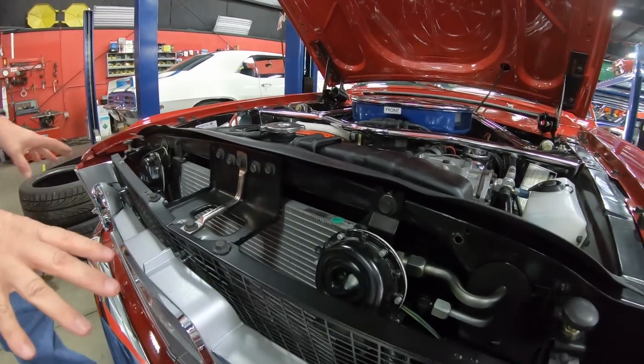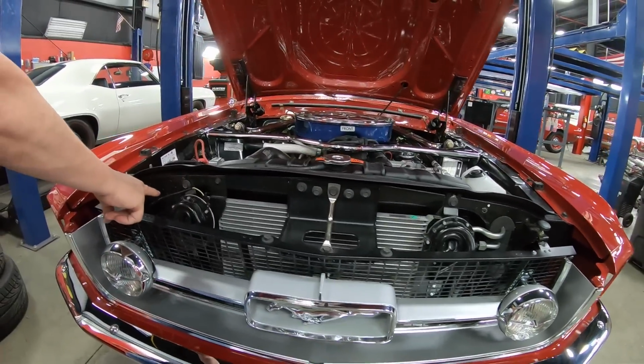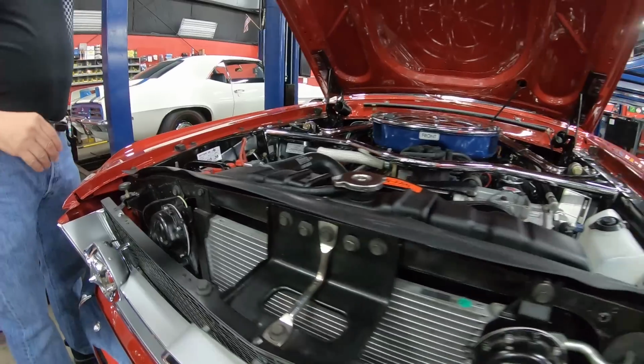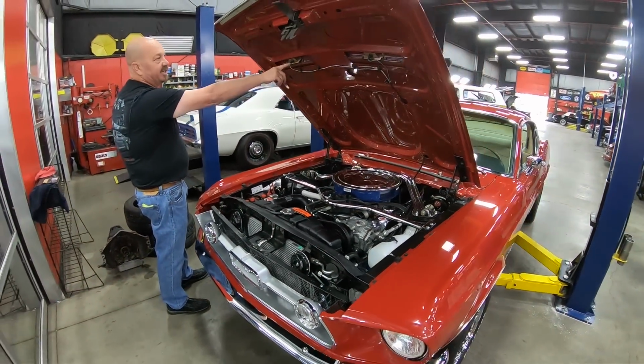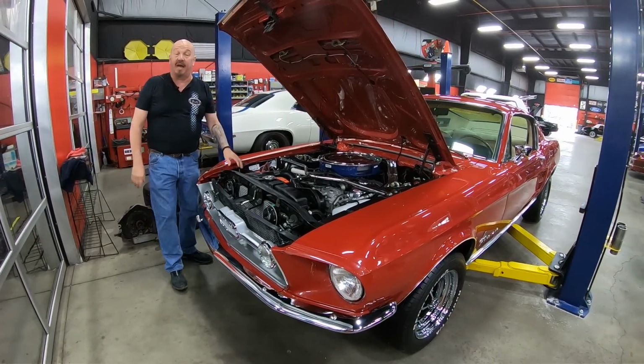We got the light bar here in the front. Look how nice and neat everything is. Even the core support, look at the shine on that. I mean, the car is amazing, guys. Look at the paintwork even on the bottom side of the hood. The turn signal indicators are hooked up in the hood. I mean, she is beautiful, guys.